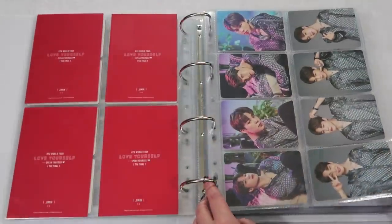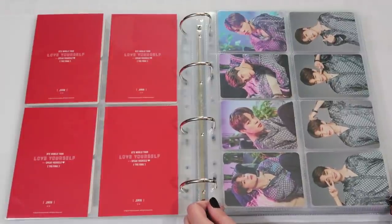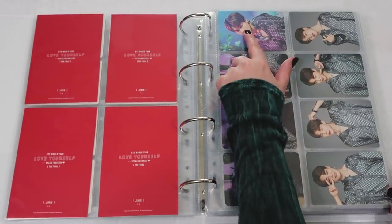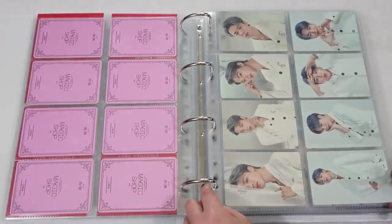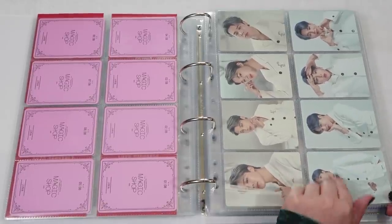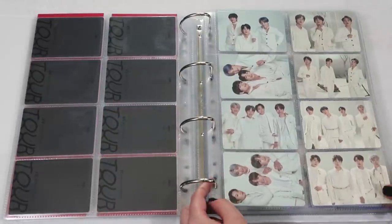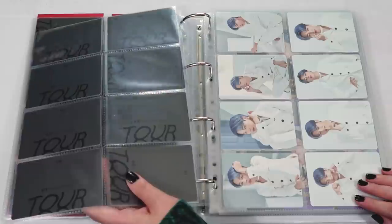But okay, so this is Magic Shop. I definitely bought these as well, and I think they're really, really, really beautiful. I really like this shirt on him. He looks super cute. I like the lighting of this one quite a bit. And then we get into Map of the Soul 7, which is a lot of mixed emotions. But I'm still thankful to have these, and he's so beautiful, and I love the necklace on him in these ones. And then these are all of the unit pieces, which again, I don't know if I'll keep in my binder come the new year, but I'm thankful to have them.